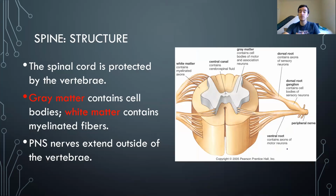So the spine is the other major part of our central nervous system. And so the vertebrae are your actual bones that protect your spinal cord. So the spinal cord is not your backbone that runs up and down the central part of your back. It is the tube of nerves that travels up and down your back and is protected by the backbone. So the vertebrae is all of the different little backbones that are back there. And they are what protect the spinal cord on the inside.